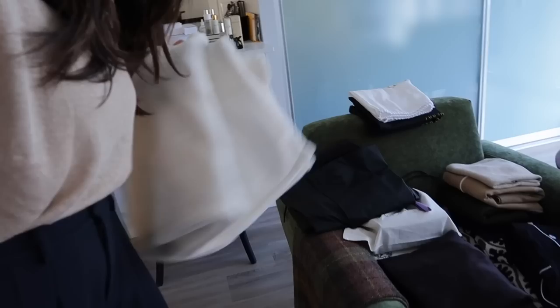Hello everyone, it is the night before I'm flying out to Scotland and it is manic. My suitcases are still empty and I leave tomorrow. So I'm a bit of a hot mess, everything's a hot mess. I've got some tech stuff over there that I need to pack up because obviously I will be working during this trip. Got some clothing here.